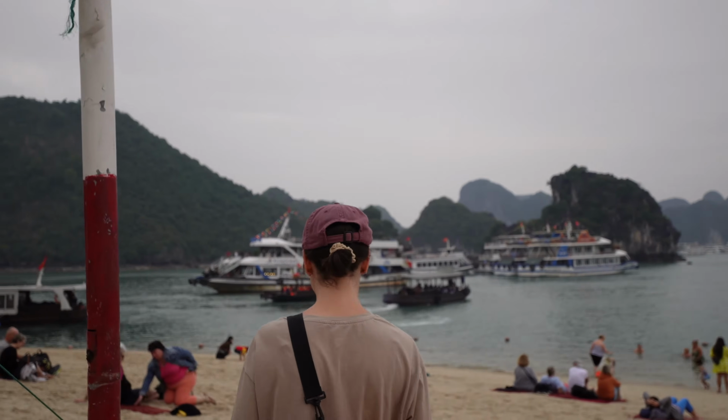And it seems there are a few other activities that you can do here at T-Top Island. There is a volleyball net behind me, and then there's a tiny little sand soccer field here too. So I think it might be potentially BYO ball, but that's kind of cool.